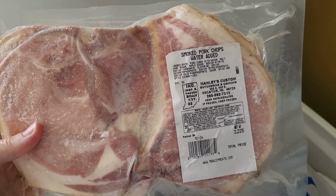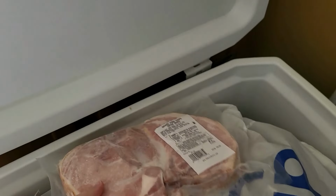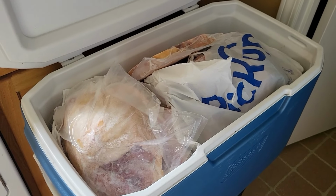It's in bags right now, but everything is processed and labeled right here. It's all butchered and individually packaged, so I don't have to do anything with it. I just have to find the room for it in the freezer. So I'm going to go ahead and unpack, see what's in here. It's kind of a surprise for me too, and get it in the freezer.